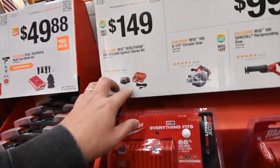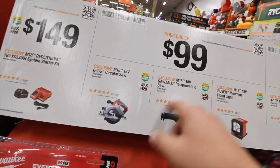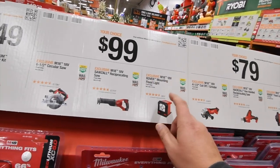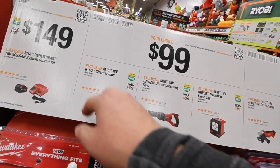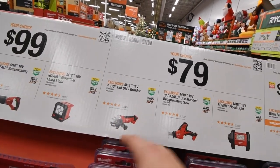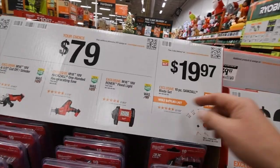$149 for their 5-amp-hour and charger. $99 for these, and all these tools are brushed. You get the Rover mounting flood lamp, flood light, or the reciprocating saw, or their 6.5-inch circular saw. For $79, you can get their 4.5-inch cutoff grinder, single-handed reciprocating saw, or Rover floodlight.